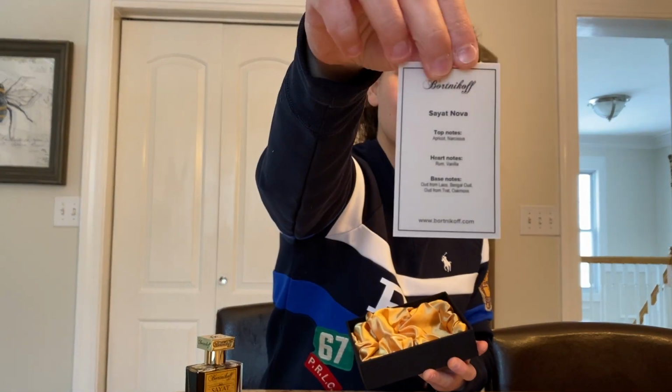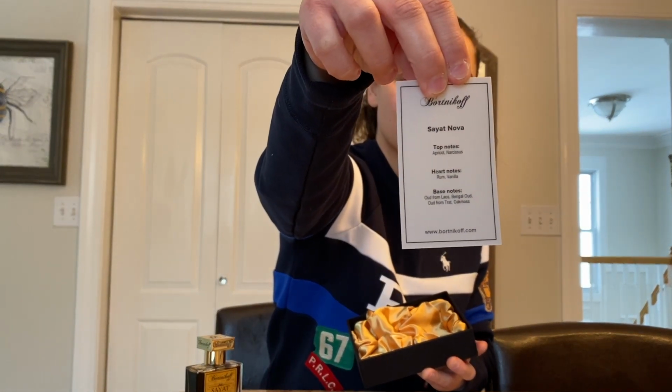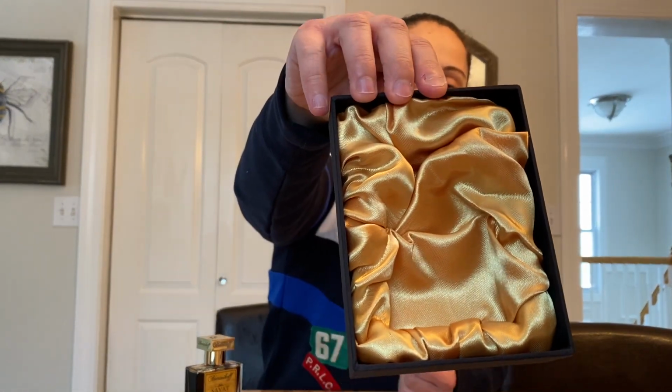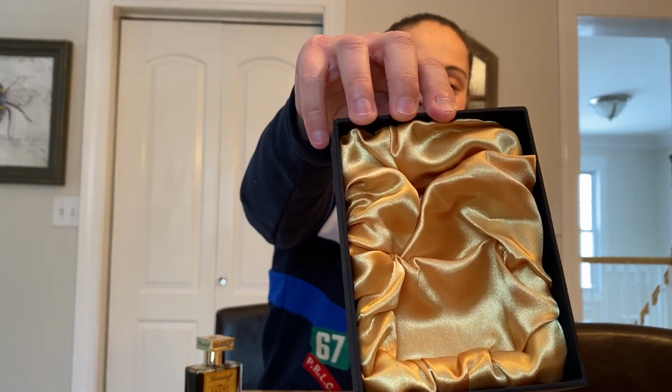And this is the card that comes inside. It's cool. It gives you the notes and their website. And then it's a very beautiful plush silk gold little bed there for them. Sits nicely in there. So that's the presentation for Sayat Nova.